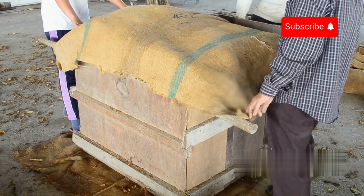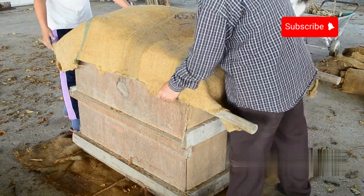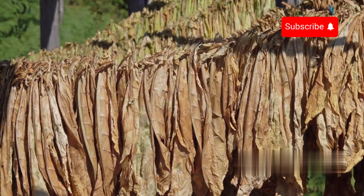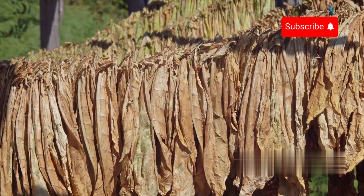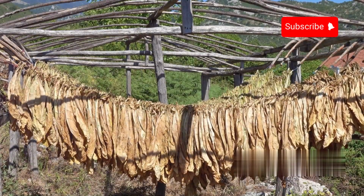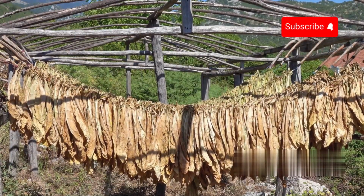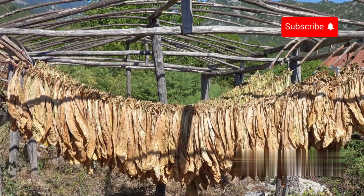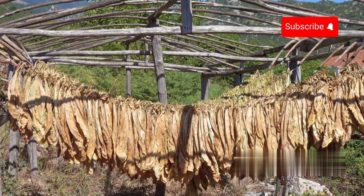Upon arrival at the warehouse, the tobacco leaves are unloaded onto conveyor belts and transferred to drying chambers. The drying process, known as curing, is essential for reducing moisture content and enhancing the flavor profile of the tobacco. Wood-burning furnaces generate heat, which circulates under the drying chambers to gradually remove moisture from the leaves.